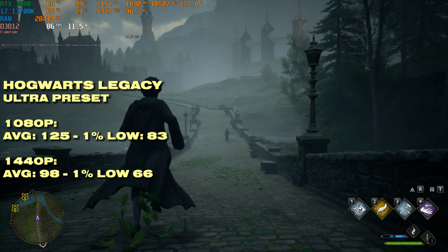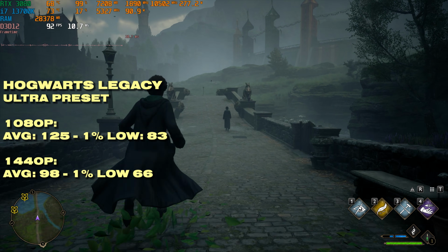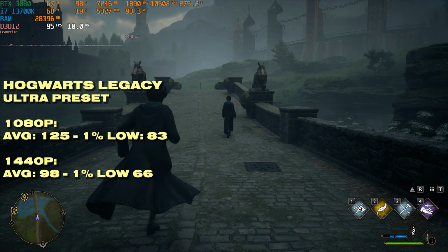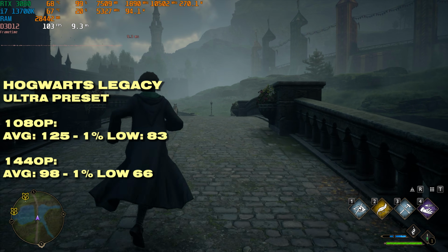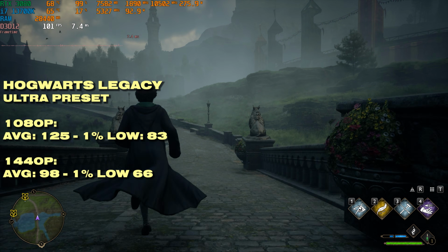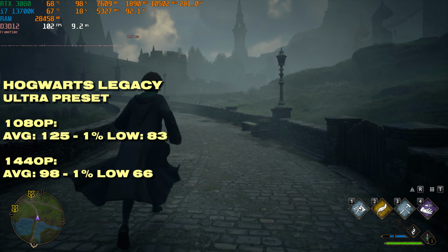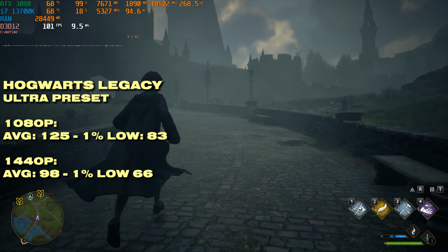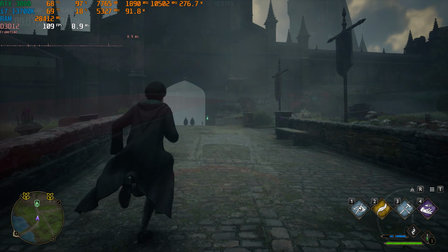Just like Jedi Survivor, Hogwarts Legacy does seem to struggle with the 1% lows, but the averages are looking quite good across both resolutions. Yes, it's not as bad as the Star Wars game, but I think we'd like to see a little improvement in this area here. But yeah, one thing I can say though is the 3080 performs very decently in this title, and I don't think you're going to be having any problems at either resolution.